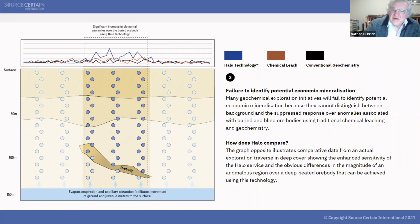So after a period of time, remove the bacteria, analyze that solution, and get a very good background to anomaly ratio, sorry, anomaly to background ratio, over the top of the ore body.